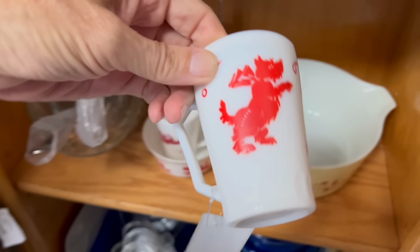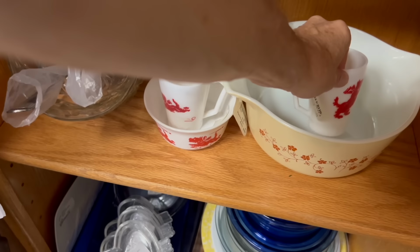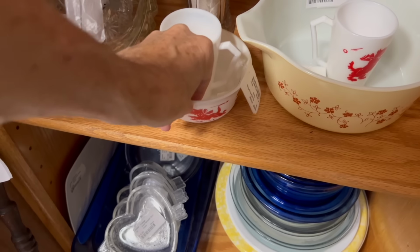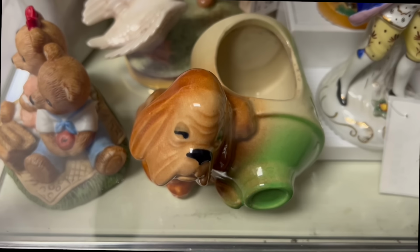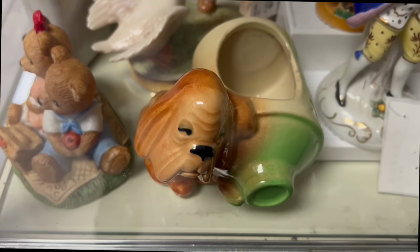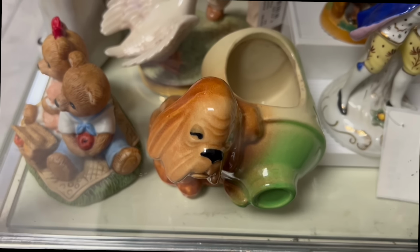Very cute little Scotty child's cup here. They have the bowl here to go with it as well. The Shawnee St. Bernard planter, I always thought that was cute, from the 1940s, with his big bottle of grog. Operation Moon Probe. This is a 1960s-era bagatelle with the space theme. With the discount, this one is going to be just under $30.